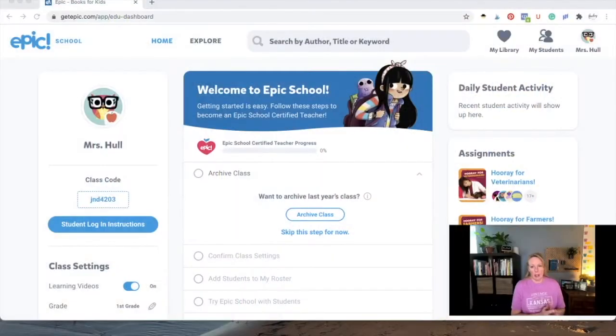When you log in, it looks like this. Also, what I've noticed is that the quality of the literature is really high. You can find a lot of really popular books on here, but you can also find ones that aren't as well known. But whether it's fiction or nonfiction, the quality is always really high.